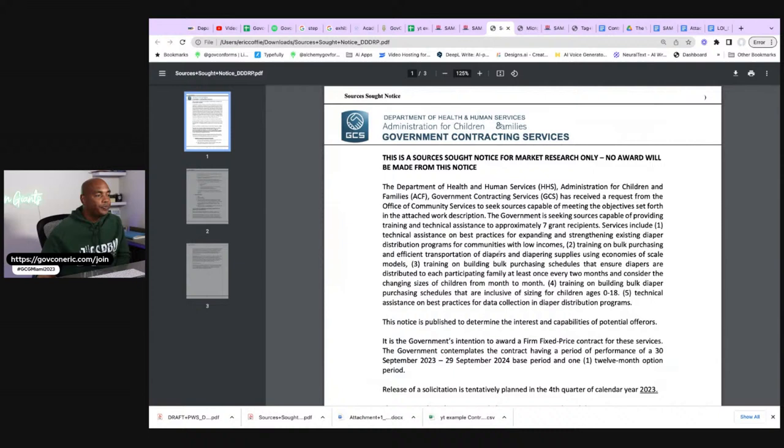Training on bulk purchasing and efficient transportation of diapers and diapering supplies using economies of scale models. Training on building bulk purchasing schedules that ensure diapers are distributed to each participating family at least once every 2 months, and consider changing size of children from month to month. Training on building bulk diaper purchasing schedules that include sizing for children 0 to 18 months. Technical assistance on best practices for data collection and diaper distribution programs.